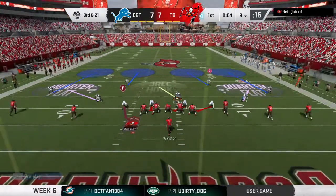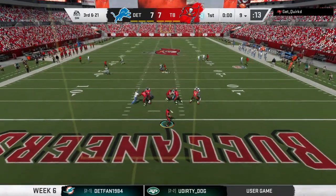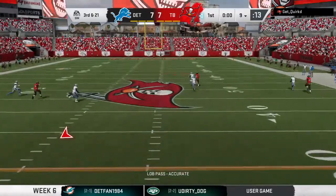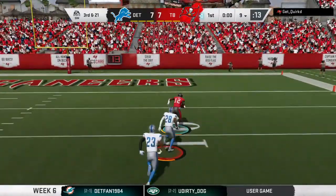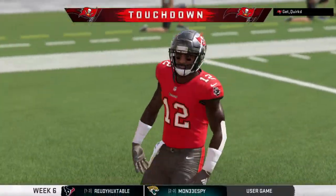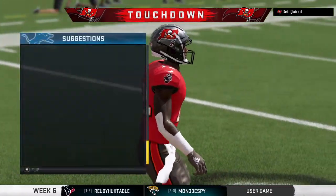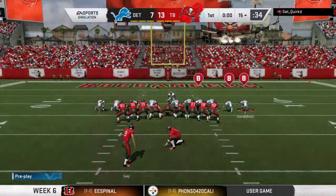Yeah, I wouldn't be surprised to see them run the ball here just to try and get some space. Here's Winston, looking downfield for Godwin. And that's caught inside the 35. Touchdown, Tampa Bay. Chris Godwin, 91 yards. And the Bucs have taken the lead.